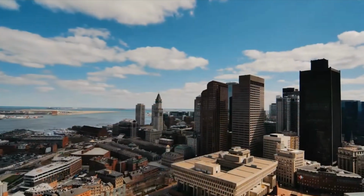The rooftop deck is the coolest part of this building. And you can only access it if you buy in this building, which will cost you upwards of $3 million. So again, it's not cheap, but the amenities here are fantastic.